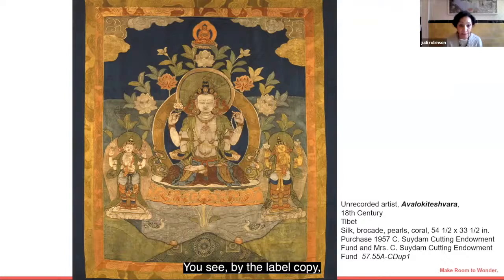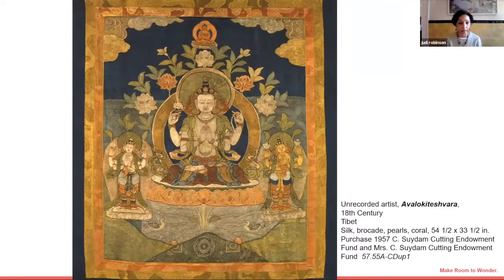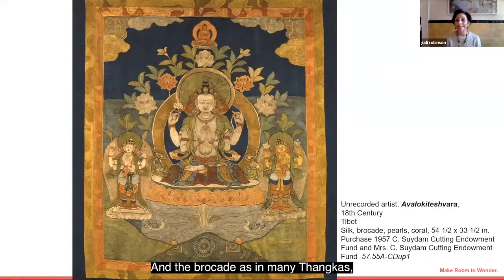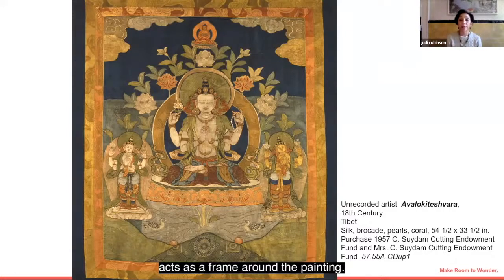You see by the label copy, it says silk, brocade, pearl, and coral. We think that the pearls and the coral were ground to create dye to paint the tanka, because this is not a 3D wall painting. And the brocade, as in many tankas, this is a nice simple one. Some are much more involved and detailed, acts as a frame around the painting.